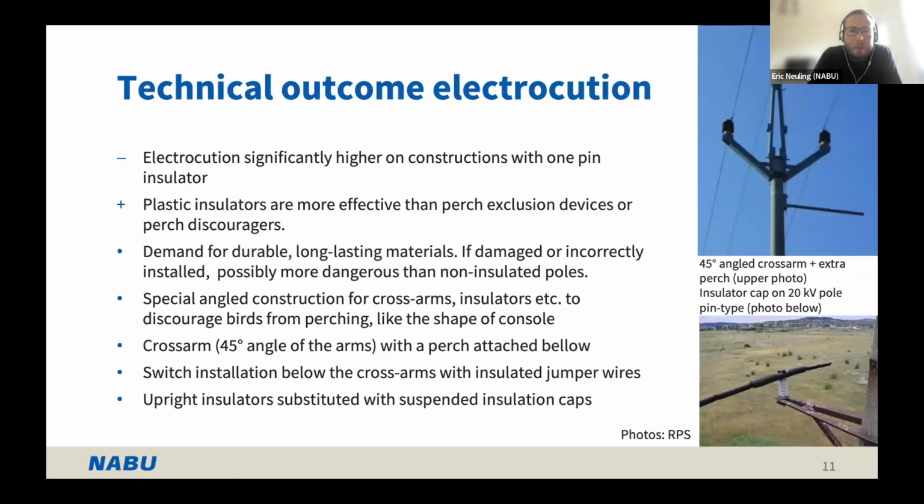The technical outcome looking at electrocution issues is that electrocution is significantly higher on construction types with one pin insulator per phase conductor. This is something that you see on those two pictures. So the insulator is upright on top of the pylon. We see that plastic insulators are more effective than perch exclusion devices or perch discouragers, which are used in some countries. The products that are used should be made from durable, long-lasting materials. If they're damaged or incorrectly installed, they are useless and actually sometimes more dangerous than non-insulated poles.